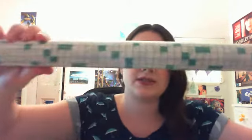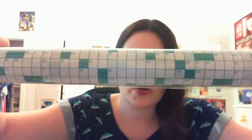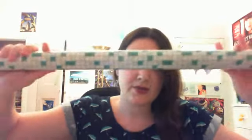And the second roll that I got is this one. It's a pastely green with little white squares, like a crossword type pattern, which again, I think I could use anytime. I just thought it was really cool.